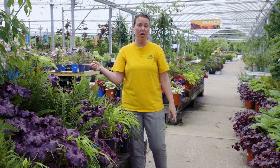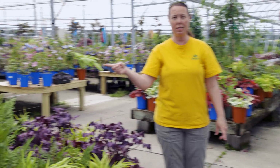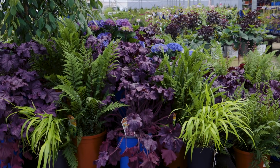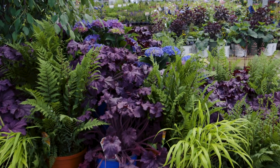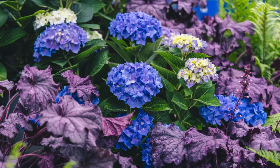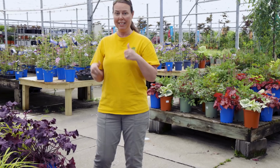And then we actually coupled it with, now I don't know if Taylor can get a close up on this, but there is a beautiful purpley blue Blue Jangles macrophylla hydrangea. And they've really colored up nicely this year. And of course that blue color comes from lowering the pH around your macrophylla hydrangea. So Blue Jangles colors up nice and bright blue, especially with lower pH.